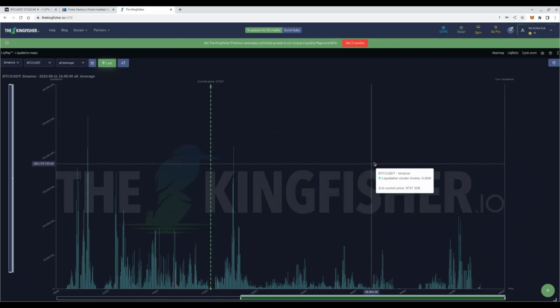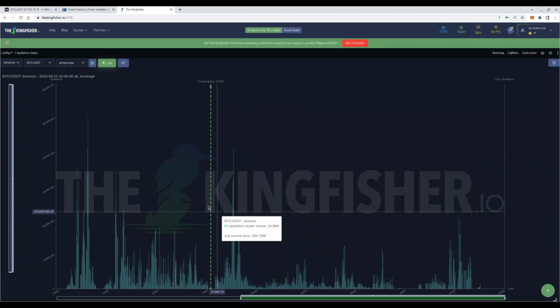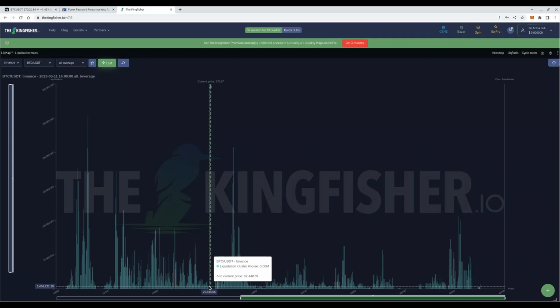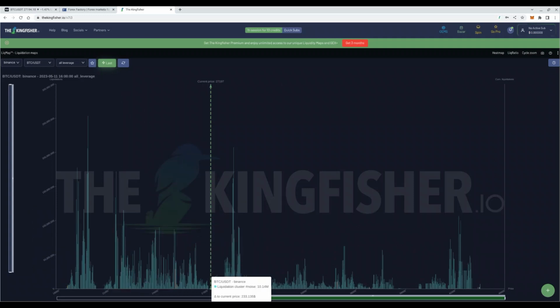Looking at the liquidation map, we can see still that we have a cluster here at 28.5k, a couple of $1 million to the upside for the market maker to grab. We could have another retrace to the upside before we move down and grab all this liquidity from 27k down to 21k. That is a possibility.